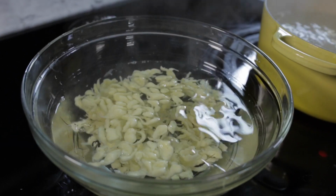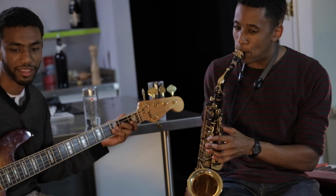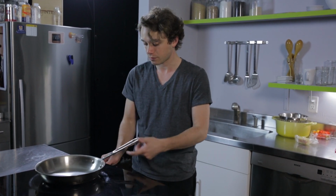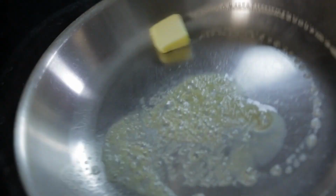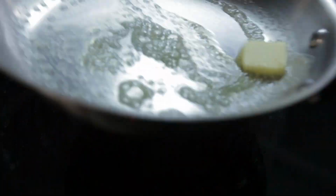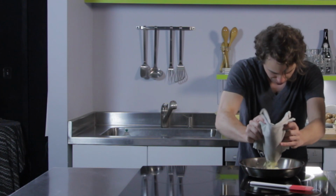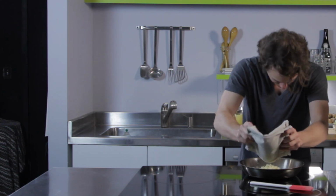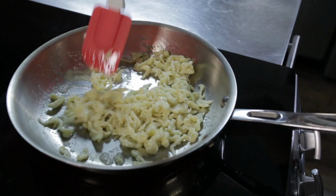First thing we gotta do is dry our spaetzle. I mean, making pasta is fantastic and everything, but it's pretty involved. You need certain equipment, unless you're really good with the rolling pin. This you can just use a colander. Burro. You don't want to put too much in the pan because it'll steam rather than fry, so let's just do a small amount like that.